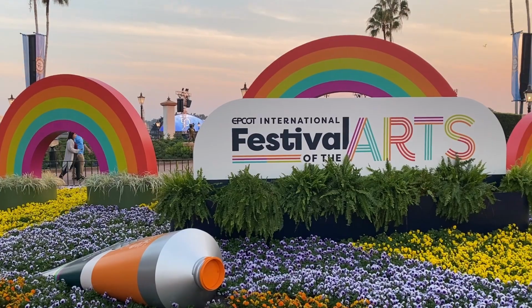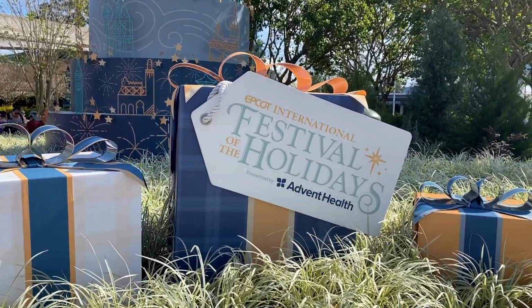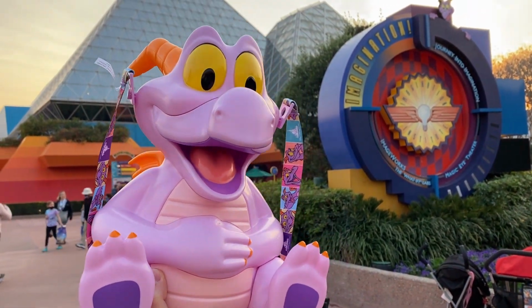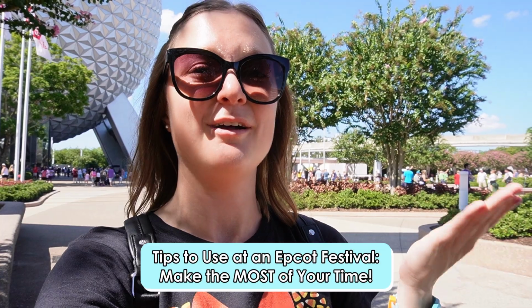One very popular thing to do here at Epcot is experience some type of Epcot festival. No matter what time of year you visit, there's usually a festival happening, and with all of the activities, food, and merch that go on during these festivals, I want to help you make the most of your time while you're here. So here are some Epcot festival tips.